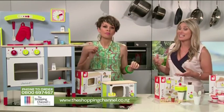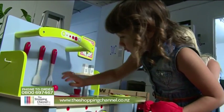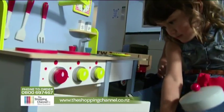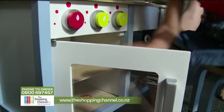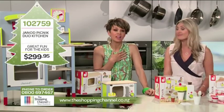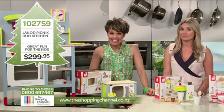We've actually had Lou's little girl try it, who's three, isn't she? Yep, three and a half. And it was perfect for her. She loves it. We might be having to get one ourselves anyway. Now, as a mum, wooden toys are my favourite because they last for ages. They can be handed down from oldest to youngest, which has happened in our case. And also because they're wood, they're really easy to clean.